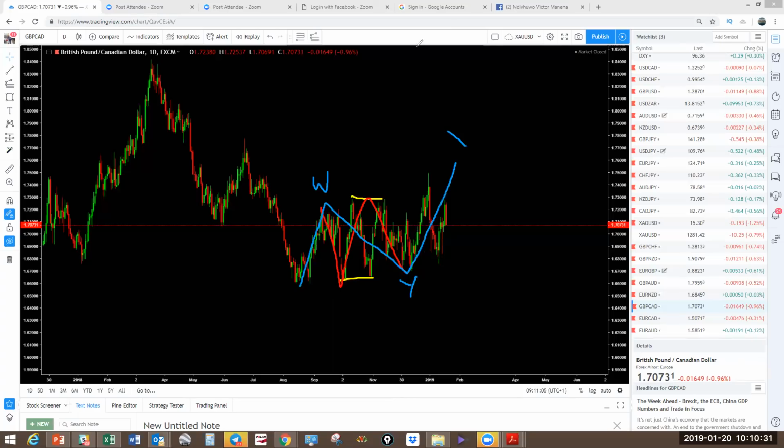WXY in blue. Is that blue? I'm colorblind. You'll help me, but you can see what I'm doing. And you're going to have another ABC move in red like that. See, simple. Now, if you wanted to take it further, you'll see that's another 1, 2, 3 wave structure in green, which you can also label ABC. Now, this is a complex X correction.